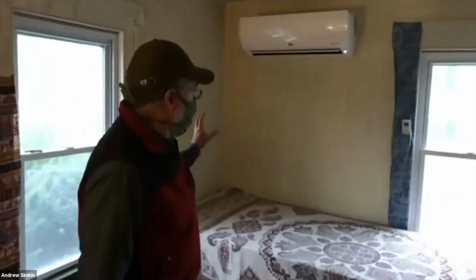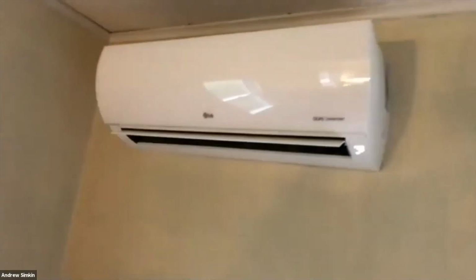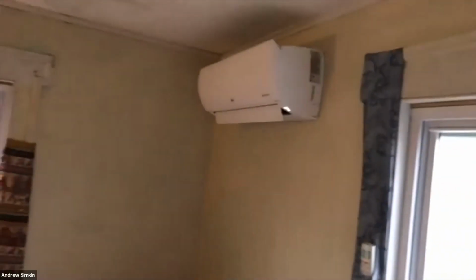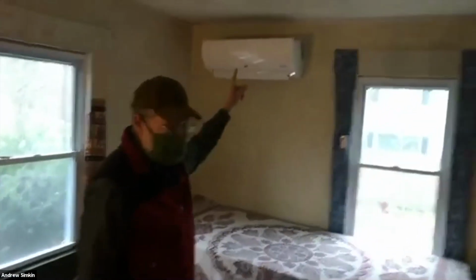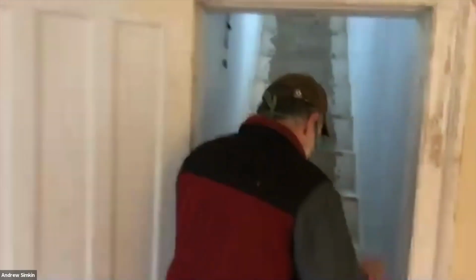At any rate, here's the LG wall unit, and the outside unit for that is pretty much right outside. You can see it through the window, I guess. And then directly above it, on the wall of the upstairs bedroom, is the wall unit there. So at this point, maybe we'll migrate upstairs and see those upstairs wall units, and then we can check out the outdoor condensers.